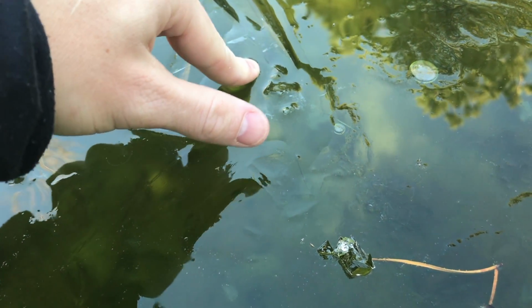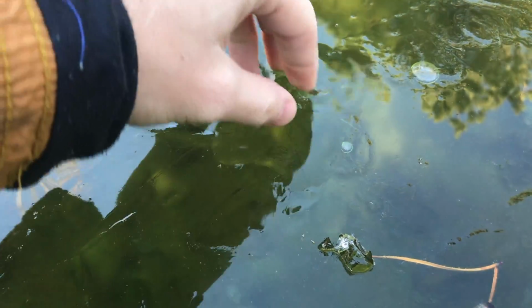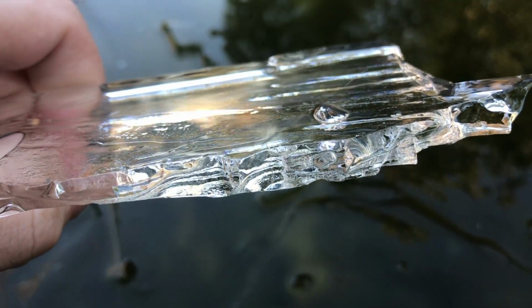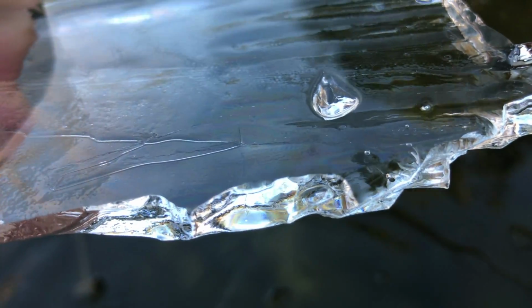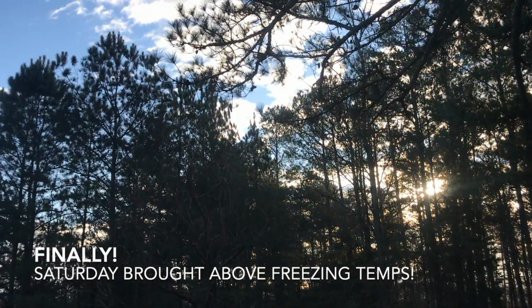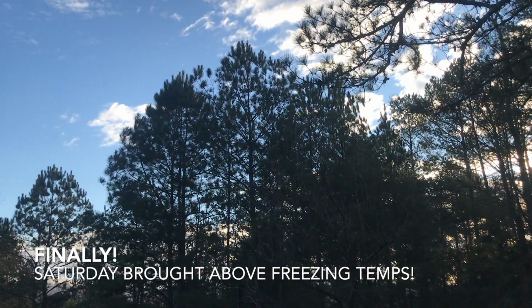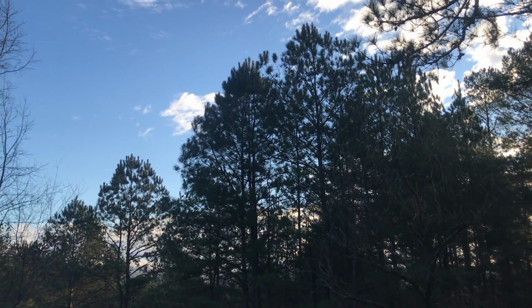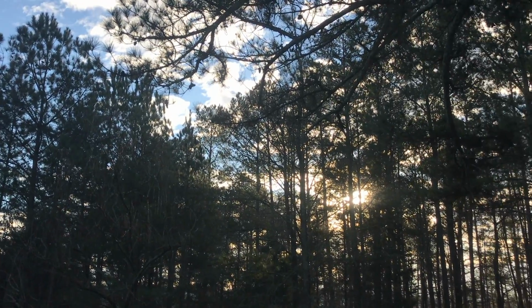Day 3 of ice. It's 4 o'clock in the afternoon and there's still a thick layer of ice. Will week 5 hold any snakes? Oh yeah. Let's go see if we can find some snakes here in week 5.